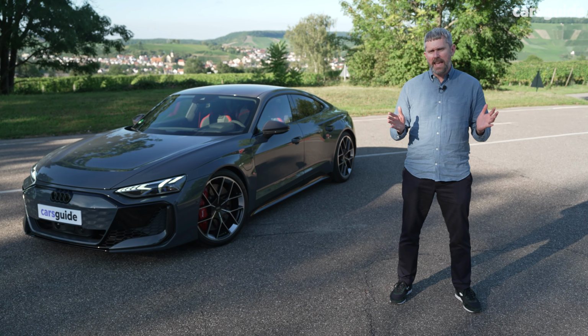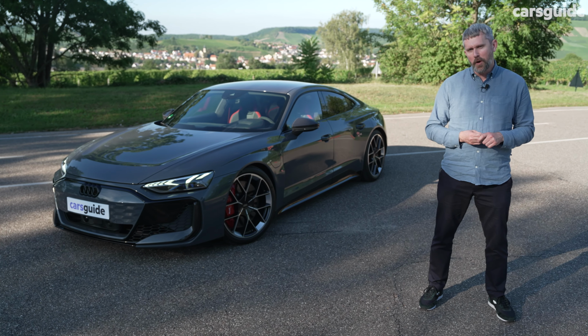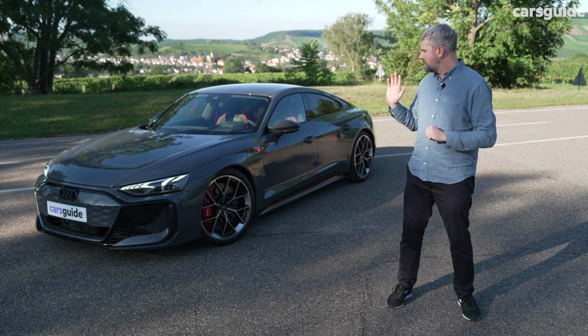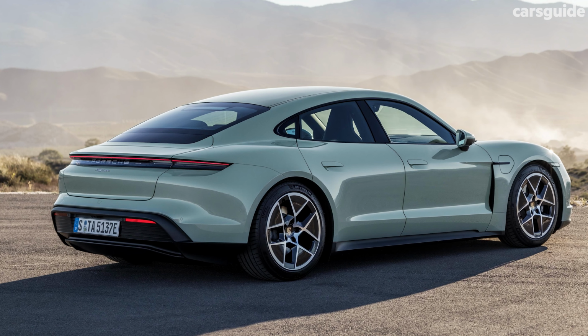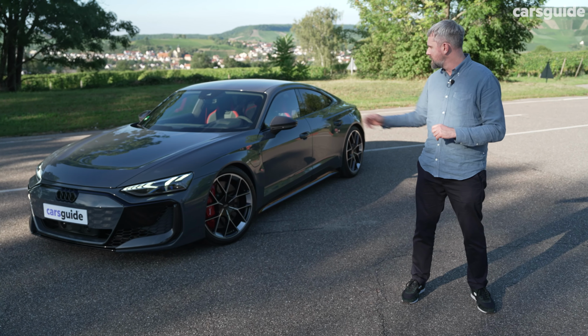If it feels like the Audi e-tron GT just went on sale in Australia, well, you're not wrong. It actually only arrived at the start of 2023, so this is a bit of an early update for the car. Now, it's based on the J1 platform from Volkswagen Group, and the other vehicle that shares this platform is the Porsche Taycan, and that's kind of evident when you have a look at the stance of this thing.